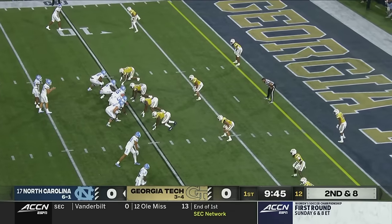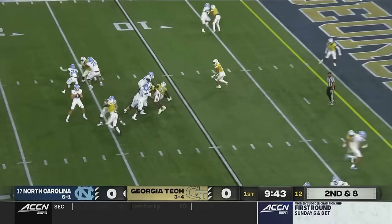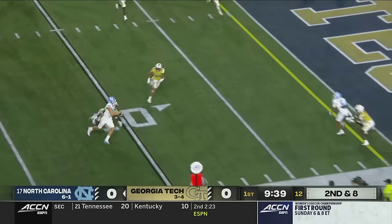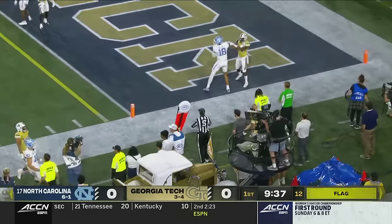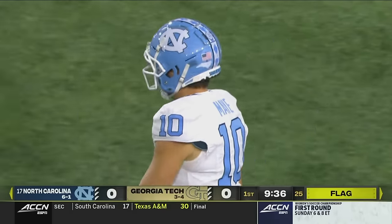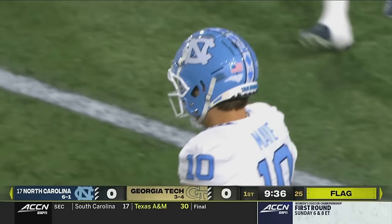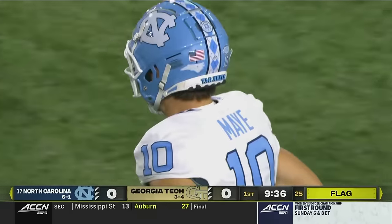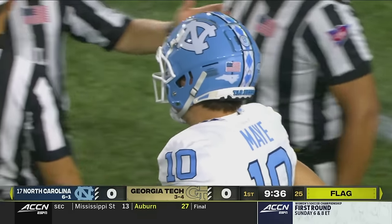McCollum, the Georgia Tech transfer, has gone slot right for May. Here's Drake, pumps. Now he'll move to his right. Flag thrown on the play. May will eventually throw it out of bounds. It's ruled incomplete, I believe. Amari Harvey was the defender pressuring May. Mike Roach is tonight's referee.